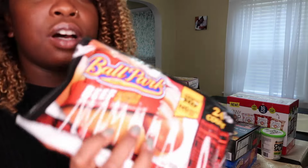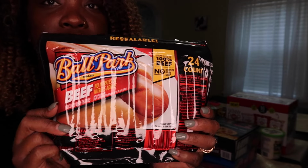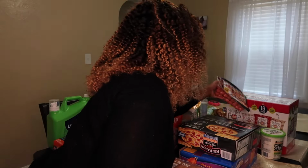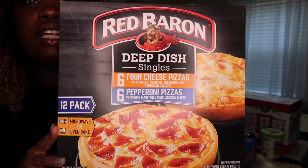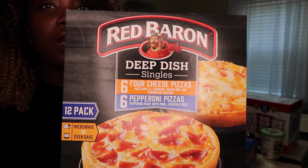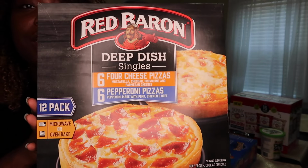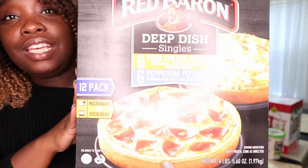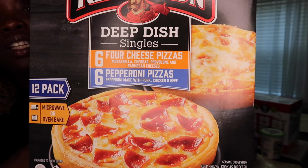And then I got a pack of hot dogs just to have in the refrigerator, beef ballpark hot dogs for, you know, after Thanksgiving and before Thanksgiving. And then I got these pizzas again for my husband because he loved them when I got them. This is something really super quick that you can just pop in the microwave or the air fryer if you don't feel like cooking. And these really come in handy for me because sometimes I get off work and I don't feel like cooking and I'm like, honey, you're gonna have to pop something in the microwave or the oven because I just don't feel like it. So these, for my husband's review of it, he said they're really good.